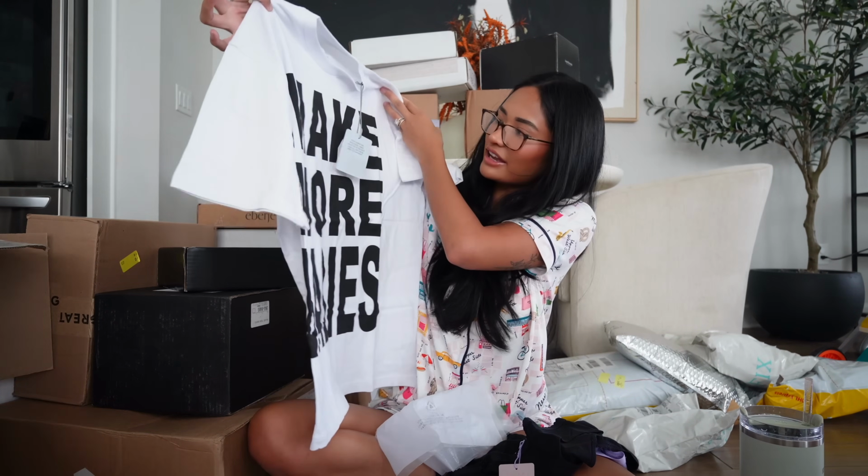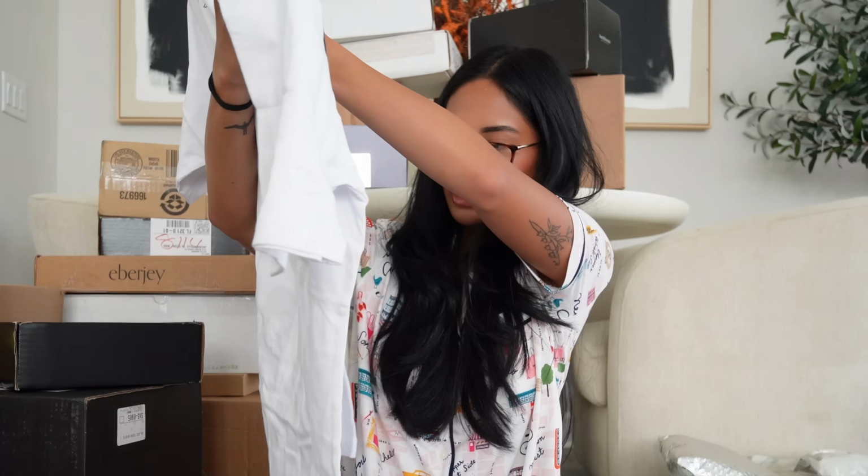Oh my god, what does this say? Make more babies. What? Excuse me? I'm down to make more babies if you can cover my hospital bill, because giving birth in America, expensive.